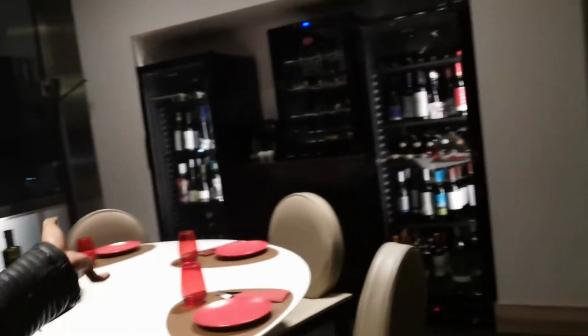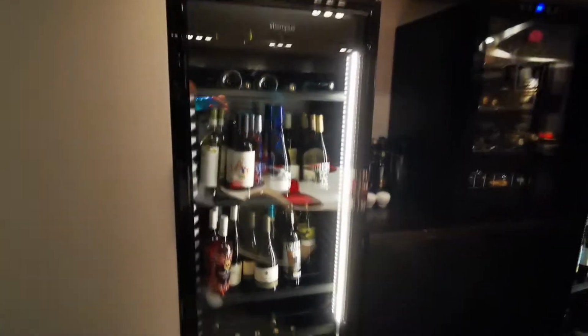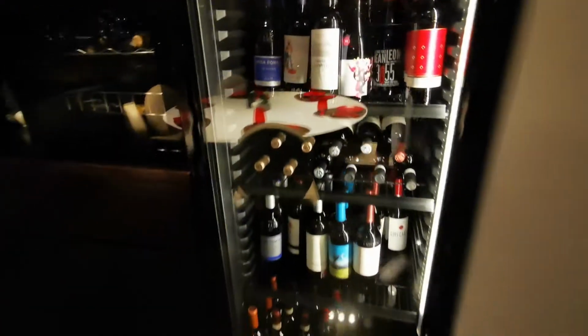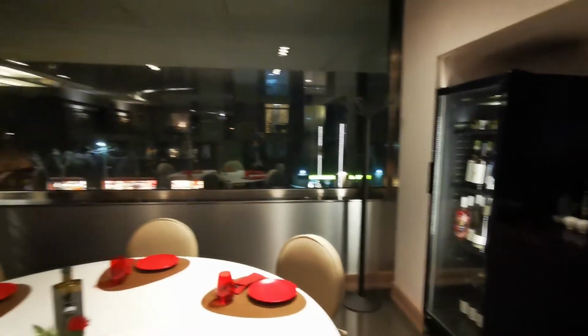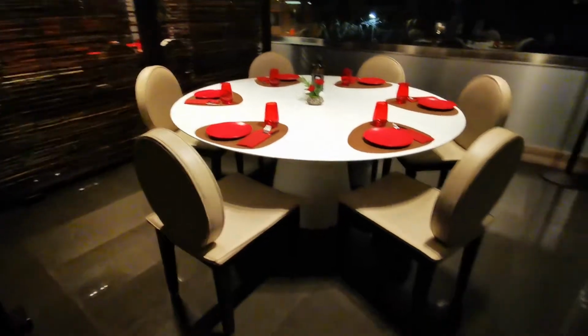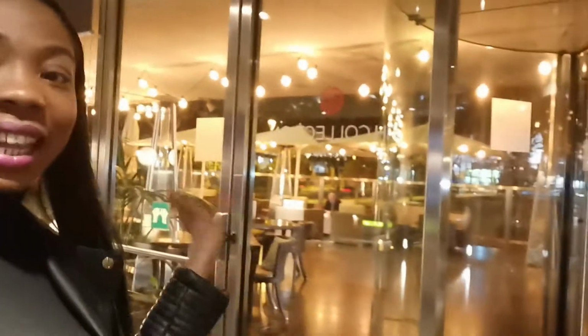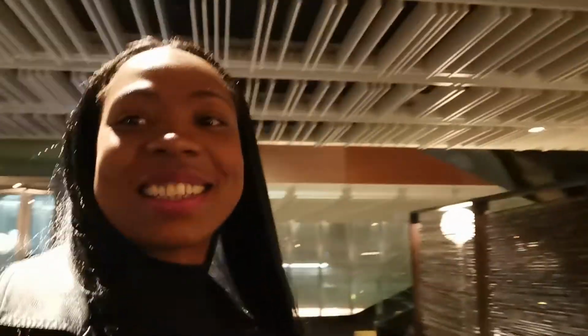When you come in, you've got your table and then your own wine selections over here. How sick. All your different wines you can choose from. Lovely. And it's got its own window view, and it's sectioned off from the rest of the restaurant. Cute. And this is the outdoor area now with swiveling doors that we're about to go through and check out what the outside area looks like.